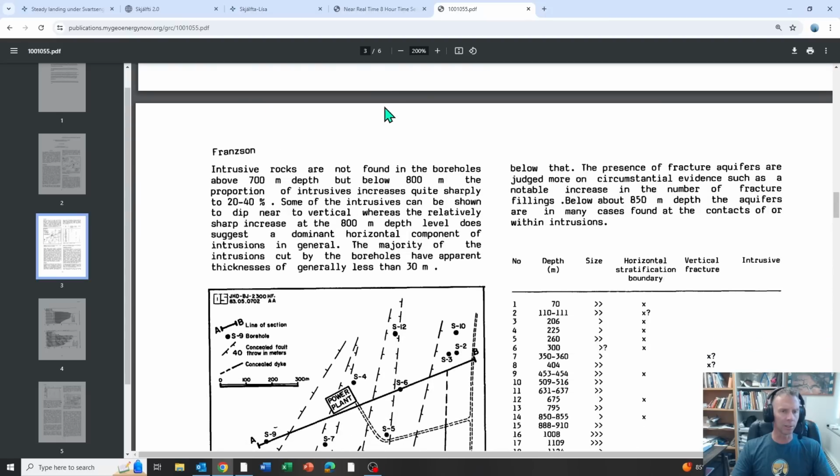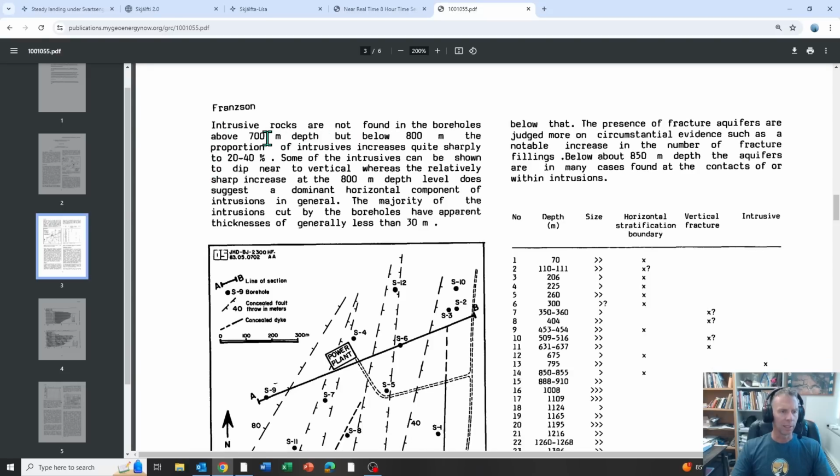They do mention here, going on to the next page, that intrusive rocks aren't really found above 700 meters, but once you get below 800 meters in these boreholes, there's a lot more intrusive rocks. So instead of magma that erupted at the surface, this would be magma that was injected into the subsurface and cooled and solidified there. Intrusives increase to about 20 to 40% of all the rock below about 800 meters, which is interesting. That's going to affect how the groundwater can move through it. That's why I think you generally have this geothermal system closer to the surface than at depth.